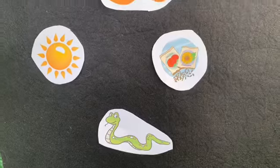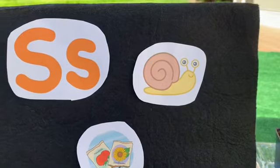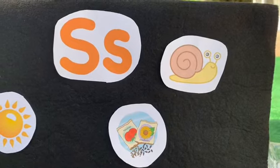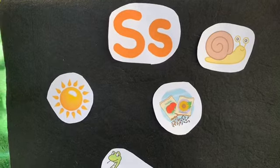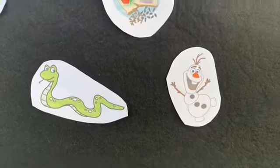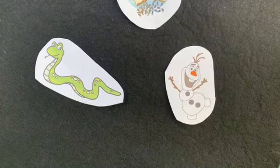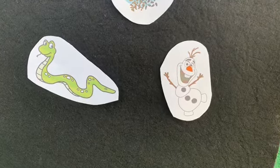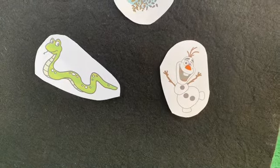Or how about this other type of outside animal? A snail. And last but not least, these are things that you can build on a cold winter day when there's lots of snow. How about this? Snowman. Yes, this snowman does have a name, Olaf, but I thought he was cute, and I thought he represented snowman quite well.